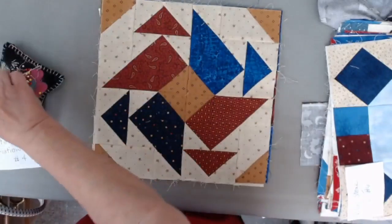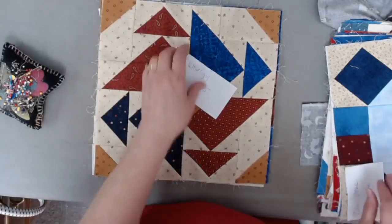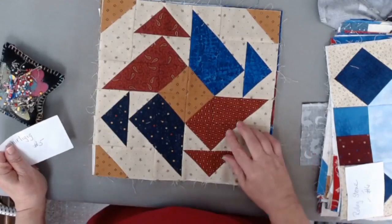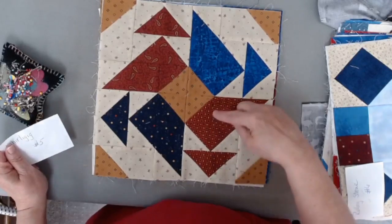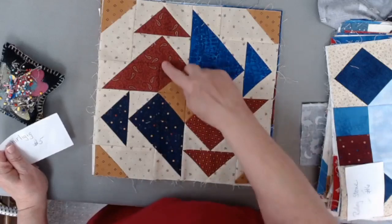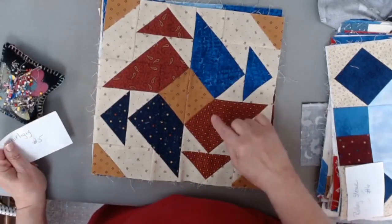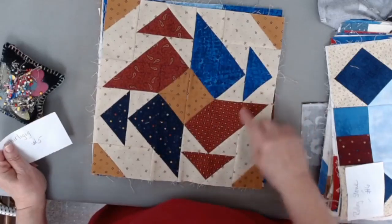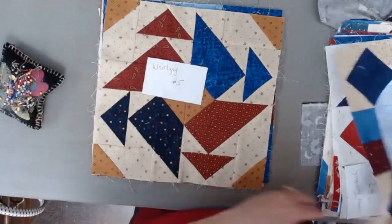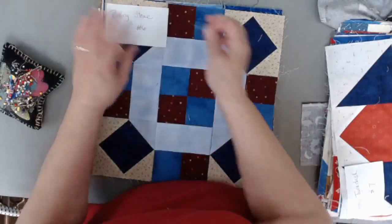This one was called Whirligig. I was going to try to put my labels back in there. And you could make it with just 2 colors on the sides. This could have had the same blue and the same red and then an accent color here. It could even have had the same color all the way around in all of these pieces and an accent color. So that was Whirligig number 5. This was Rolling Stone number 6.